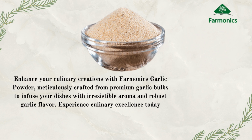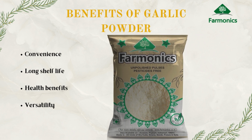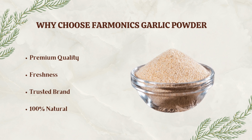Experience culinary excellence today. Let us know a few benefits of Farmonics Garlic Powder, that it includes convenience, a long shelf life, various health benefits, and versatility in culinary applications. Why choose Farmonics Garlic Powder? Because of its premium quality, freshness, trusted brand reputation, and assurance of being 100% natural.